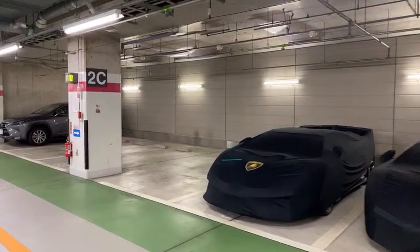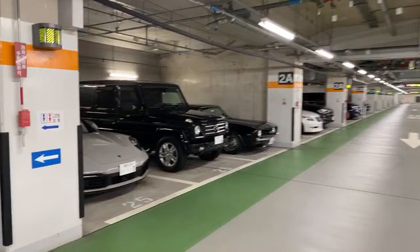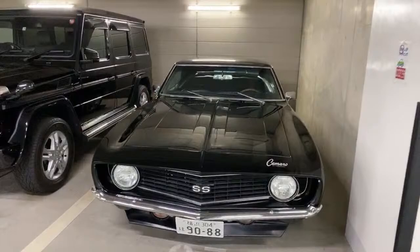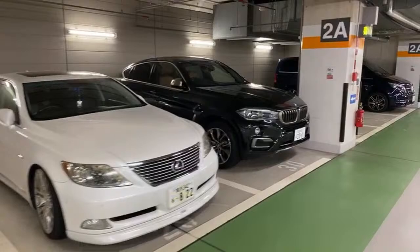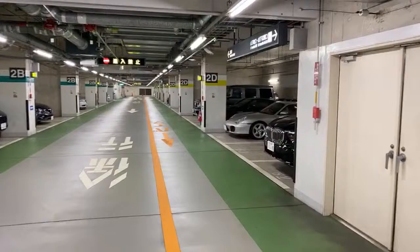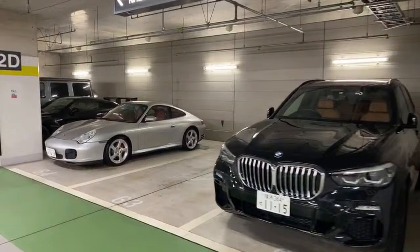There's two Ferraris right there. On the other side, there's a Porsche and one of these Mercedes-Benz looking SUV things. And then there's a Camaro from the 1960s. Looks like an awesome muscle car. There's a Beamer. There's even more. And then you're gonna get to a cheap little Toyota. That's mine, my sweet ride. There's another Beamer.